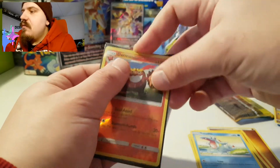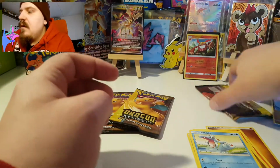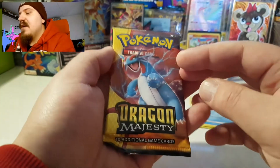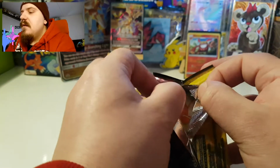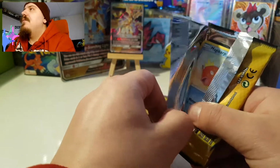One Darmanitan right here. Let's go in for another Salamence pack. I'm hoping for a gold card. Because if I get a gold card, that would be like the bomb, guys.